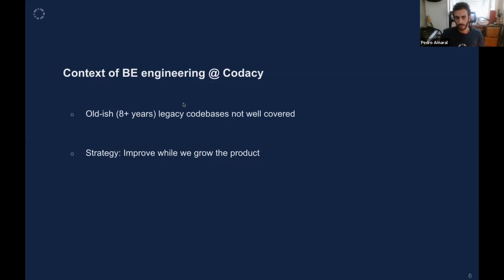Overall, the main strategy that we have here is, we have a live product that a lot of people are using. Some of you might be our current customers. And so we know that we have to keep growing the product. We have to keep making it easier to use, adding more features. So we can't just stop everything and say that we're going to improve our code coverage. Our strategy goes more into improving stuff while we grow the product. So as we make new features, we want to know that things are well covered. And as we fix bugs, we want these cases to be tested. And as we change stuff in the legacy parts of the code bases, we also want to assure that these things are properly tested as they are changed.